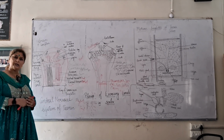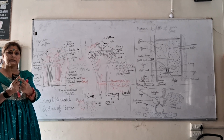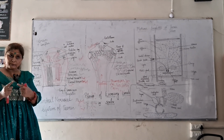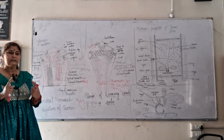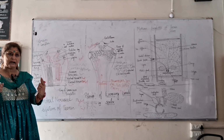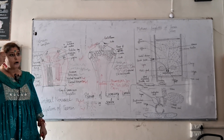Let it be by the dorsal nerve cords. When two dorsal nerve cords are attached with each other, they form the dorsal commissure. If they are attached from the ventral side, the ventral nerve cords, they are called the ventral commissure. When the accessory ones are attached with each other, they are called the accessory commissures.